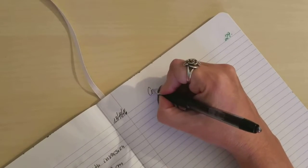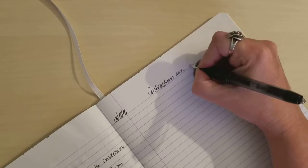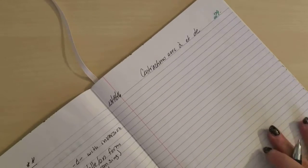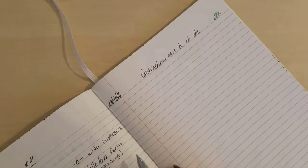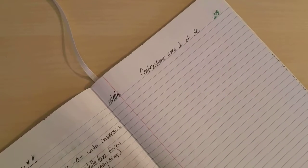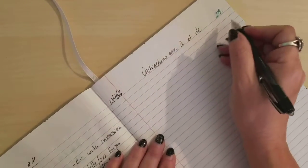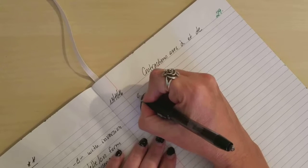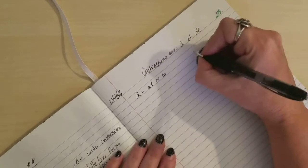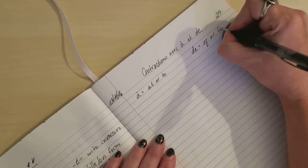And these are contractions avec à et de. These are contractions that happen in front of definite articles. So, contractions avec à et avec de. So, à, ça veut dire at or to, and de, ça veut dire of or from.